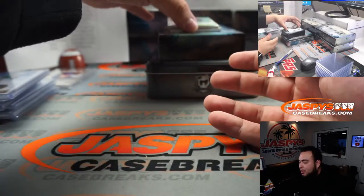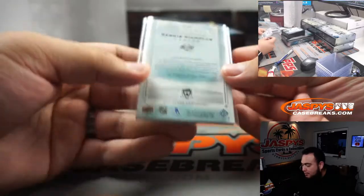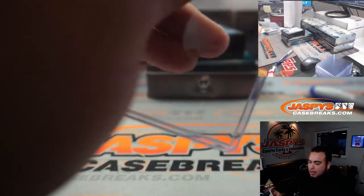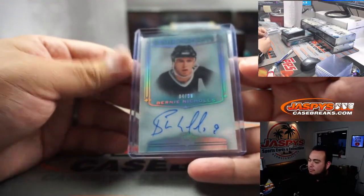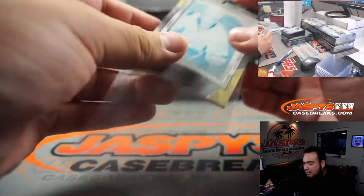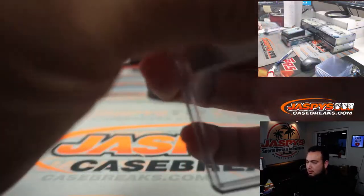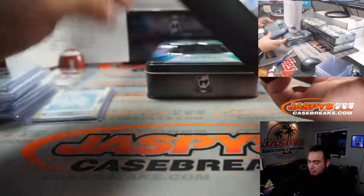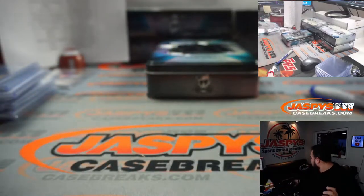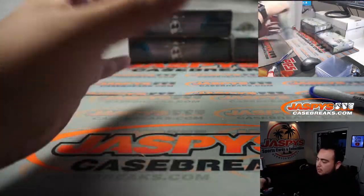Ooh, how about a little Bernie Nichols? Enshrinements for my Kings. 4 out of 99. LA Kings going to Hofstep. And Dylan Dubé. Rookie masterpieces for the Calgary Flames, 1 of 1 printing plate. Going to Michael Garcia. All right, next one, guys.